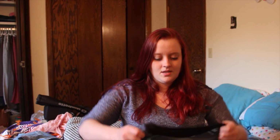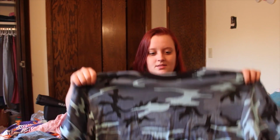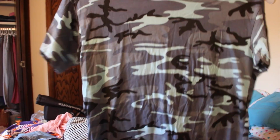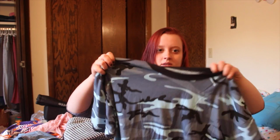So, first thing I found is this camel, navy blue, gray, light blue shirt. It's a men's extra large. It's really cute. It's kind of long enough for a dress, but I don't think I'll be wearing it as a dress, but I am going to cut it up for sure.